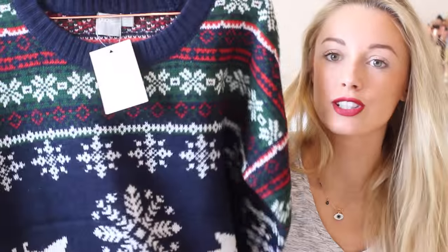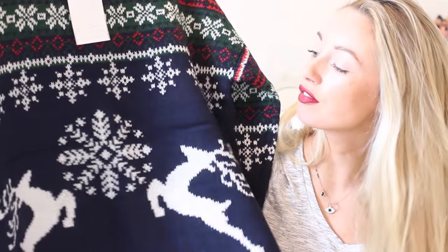This one actually looks like a boy's Christmas jumper, but it's a very traditional, I'd call this a vintage ski style jumper. So you've got the Fair Isle print and the reindeers. It looks like a granddad jumper. I'm not sure that will suit me, but I thought I'd get it just to give it a go.